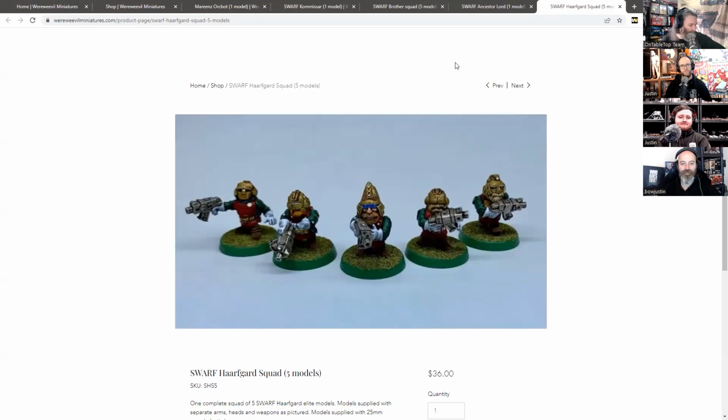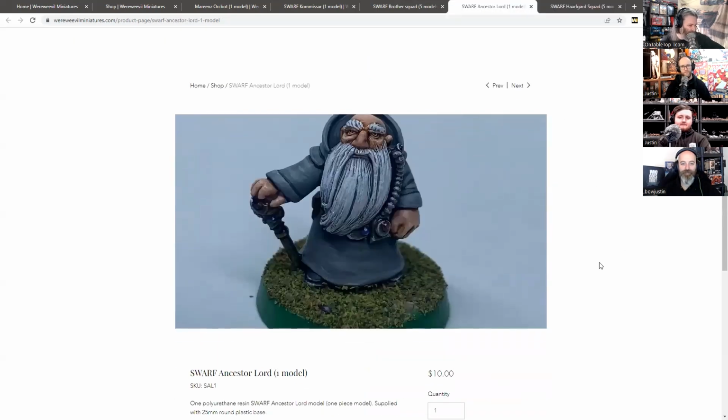Some little Hearthguard for the Dwarfs and an Ancestor Lord.